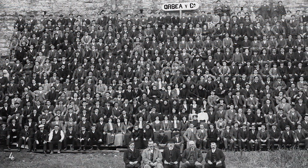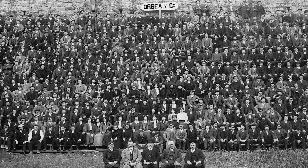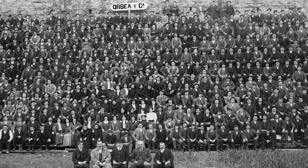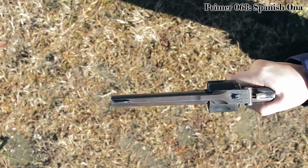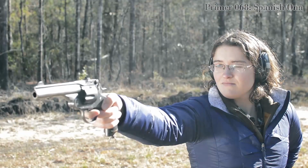In time, a few names would begin to rise above the others. One would be Orbea Hermanos, a gun-making firm known for their pistols and revolvers. At one point, Orbea was responsible for 20% of all firearms sold from the Eibar region. Most famous among them was the Ona, that would eventually see use by both Great Britain and Italy in the Great War.